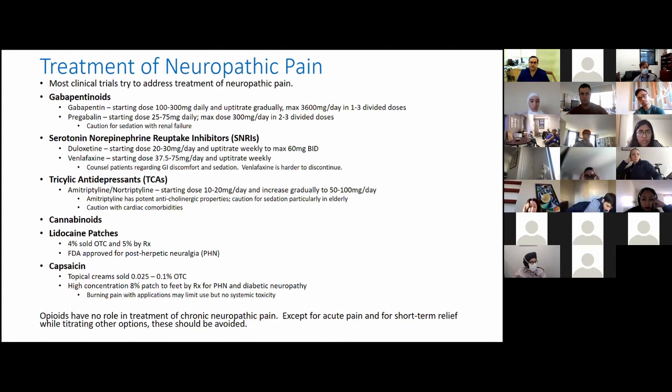So probably the most common medicine I prescribe and that is prescribed is gabapentin. It was originally invented as a seizure medicine. It works actually not through GABA, but through regulating calcium channels. Really, the effective doses for seizure control are in the thousands of milligrams. You don't necessarily need that much to control nerve pain.